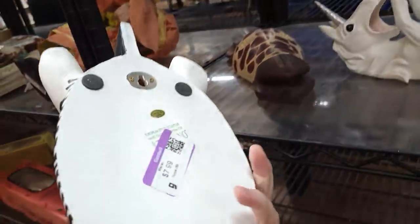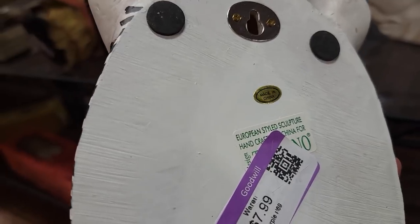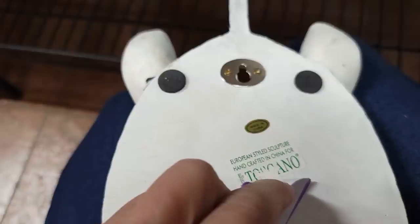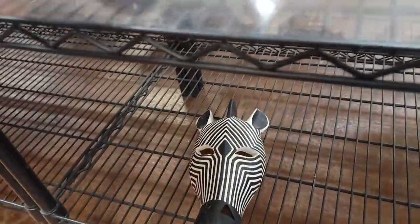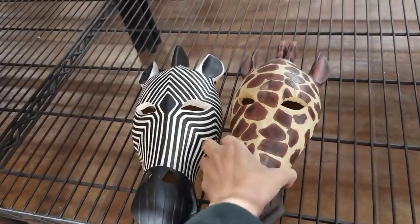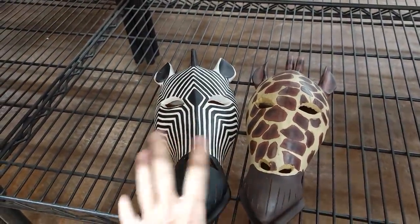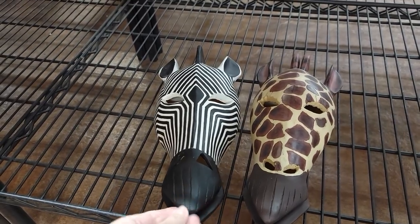We'll look at these masks. European style, sculptured, handcrafted. Does that say Toscano? It does say Toscano. $7.99 on that one. $7.99 on that one. I think I can get around 30 bucks a piece for these, so I'm gonna pick those up.